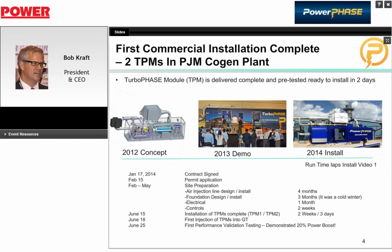So flipping to chart 4, our first commercial installation was complete this summer at the Morris Cogen plant, which is in the PJM market. It consisted of 2 Turbophase modules, and these modules are, and I'll show you in a later slide, delivered pretty much complete and pre-tested, so they install very rapidly. I'll show you a quick video in a second on that. Typically 2 to 3 days, and the second one we installed in 3 days, single shift operation.